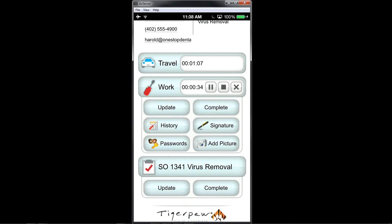So what that does is now my work timer has started. The status of the service order is changed to open or in progress or however you set up mobile options. A little icon of a screwdriver is going to appear next to this particular task on the dispatch board, notifying the dispatcher that, hey, your tech is working.